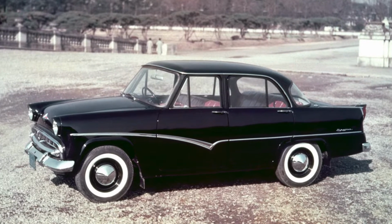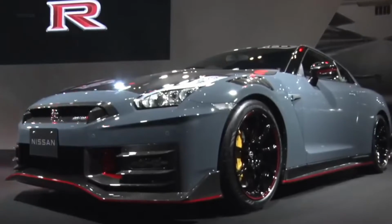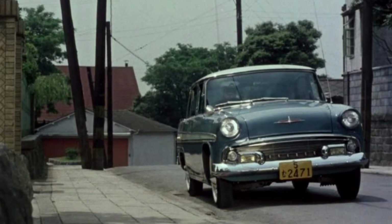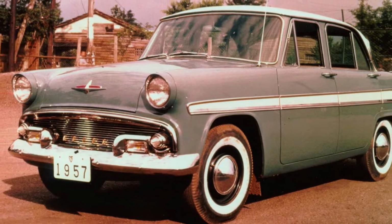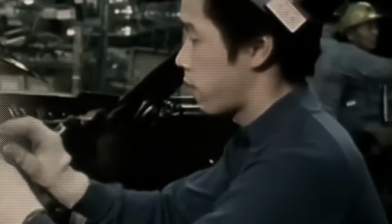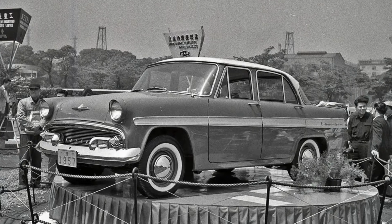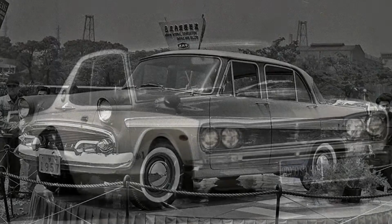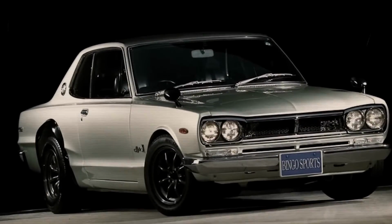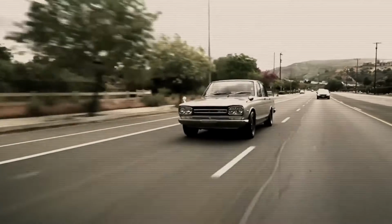The first Skyline model was unveiled by Prince in 1957, not as the performance beast we know today, but as a luxury saloon. However, the Skyline's association with the iconic movie monster Godzilla began in the early 60s when it featured in several Toho Fuji Media films. The Skyline's transformation from a luxury vehicle to a performance powerhouse actually began in 1964 when Prince decided to introduce a performance-modified Skyline to the racetrack.